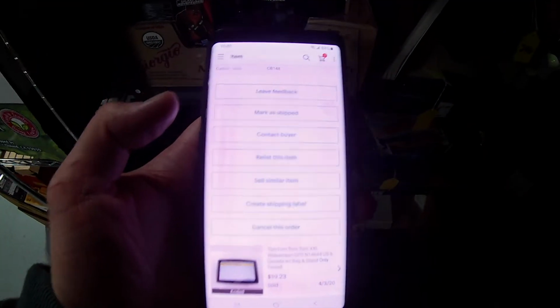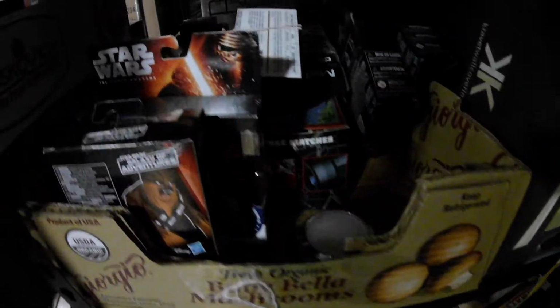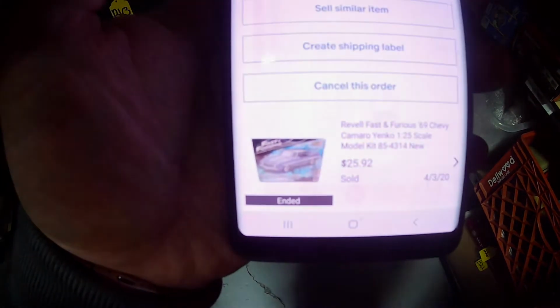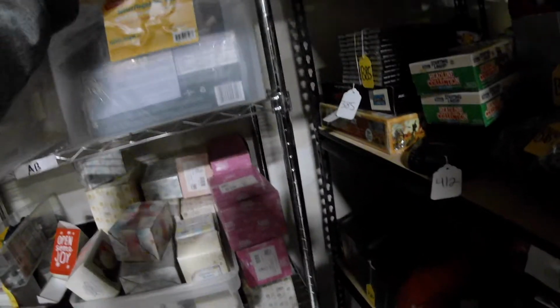TomTom. Look at it, CB 148. Oh, here it is, all the way in the back. Comes in a case. Next one is a car model. I got this for $5 at the garage sale. Let's pull this. It's right here.